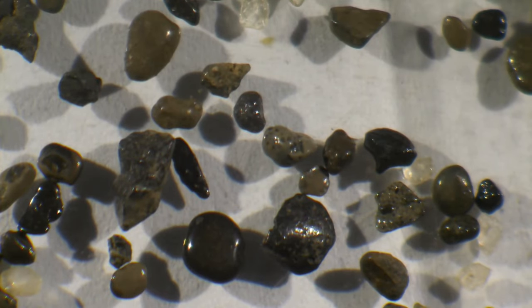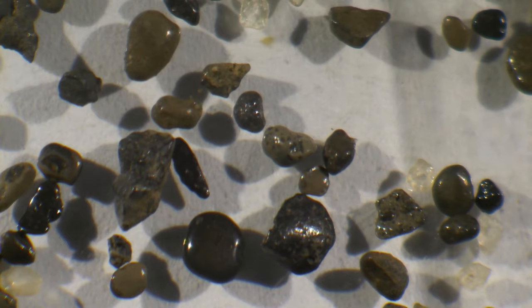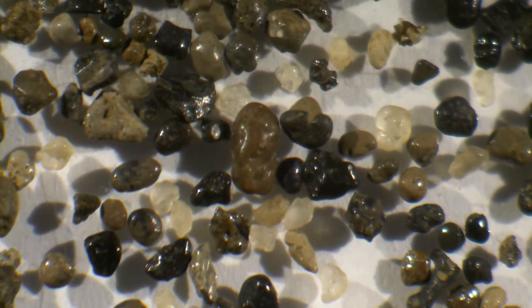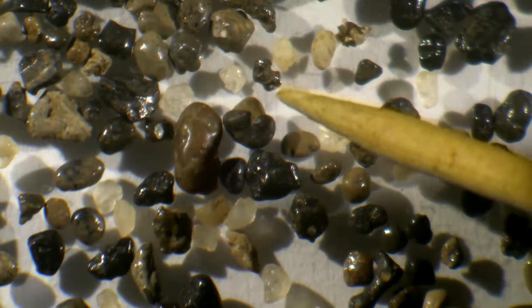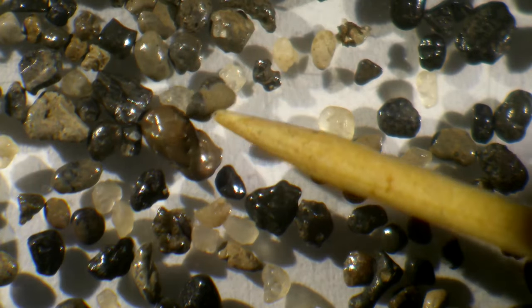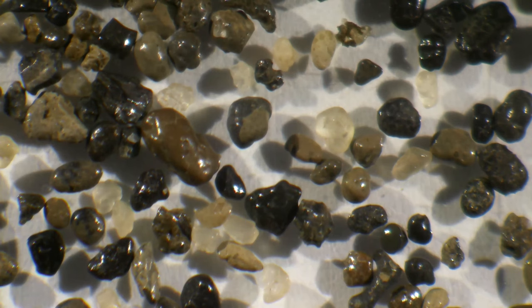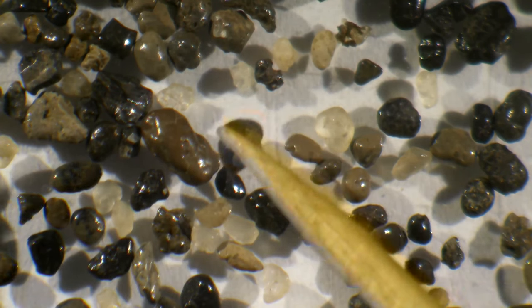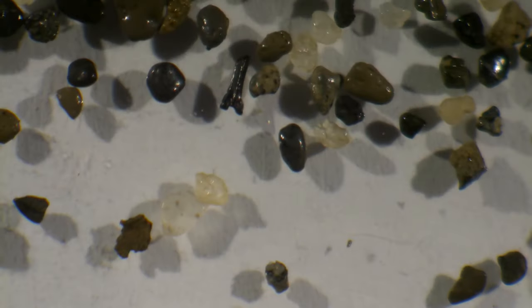I popped around. I got to chase this around. It's kind of hard working with the toothpick. And look a little further. Let's see. Something. Yeah, it looks like it's probably another ray tooth. I'll go ahead and grab that. Yeah, let's put this one away. We can always save it for later or throw it away if we decide we don't like it.